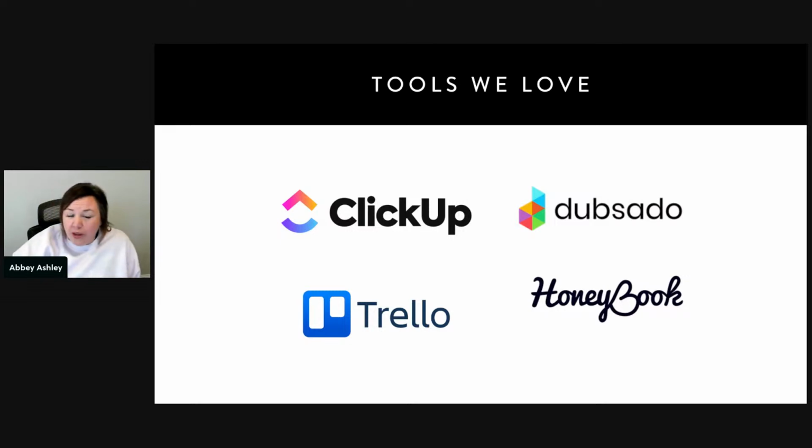There's a couple tools that we absolutely love when it comes to project management, onboarding, just keeping your systems in place. Four of our favorites are ClickUp and Trello, which are project management systems, and then Dubsado and Honeybook, which are project management and CRM. So they will also help you with your client management. Dubsado and Honeybook will not only help you with projects, but also with sending invoices and things like that. So I would recommend checking out all of these.